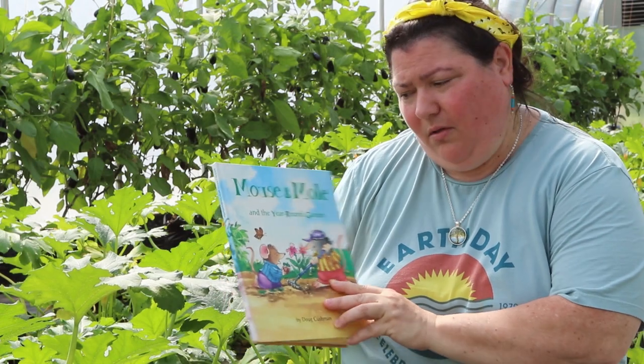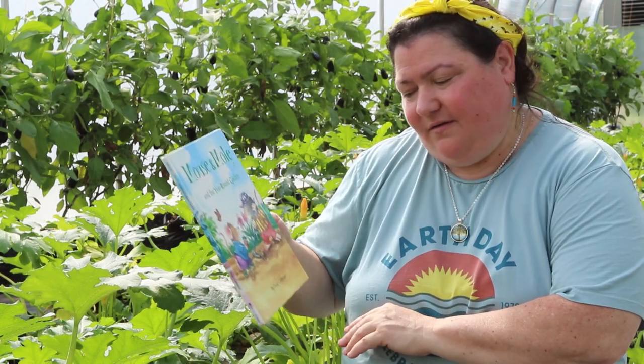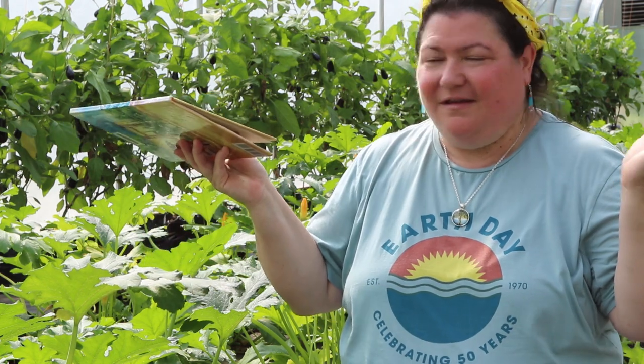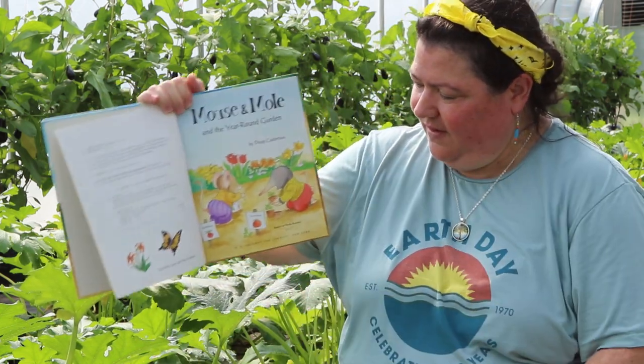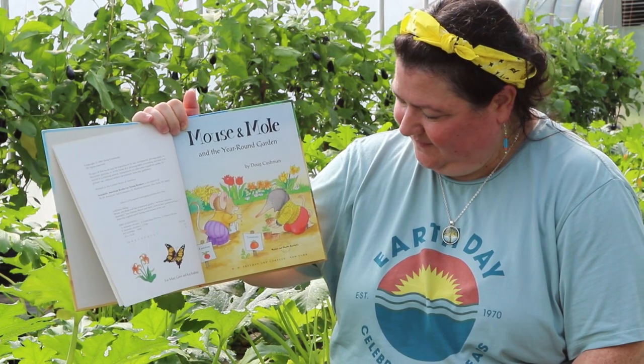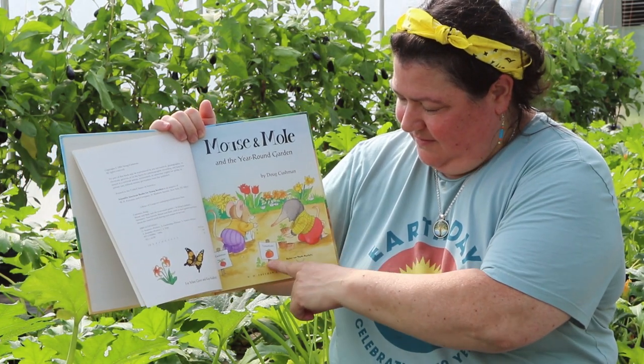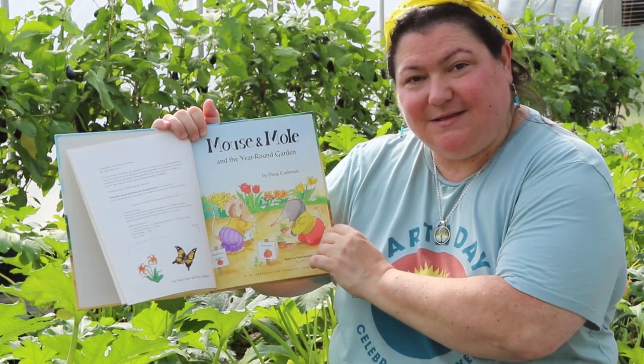That's wonderful. It's called Mouse and Mole and the Year-Round Garden by Doug Cushman. Being that we're in a sort of a year-round garden, I thought it was appropriate. Look how cool that picture is. Mouse and Mole. They're planting some tomatoes and some radishes.